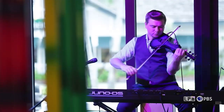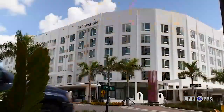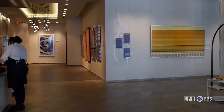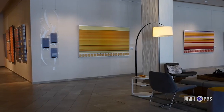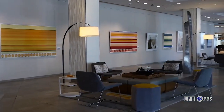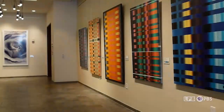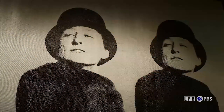Just as soon as you enter the hotel, you already have the feeling that something different is going on here. I'm Lisa DeFranza, and I'm the cultural curator at the Art Ovation Hotel in downtown Sarasota. The Art Ovation Hotel is an art hotel that's right in the heart of Sarasota, and it features contemporary art, visual art, performing arts, media arts, and as cultural curator, I invite guests into the creative process and also invite artists into what we hope is an artistic home away from home for them.